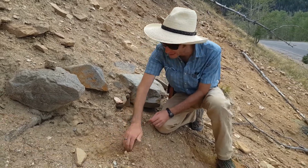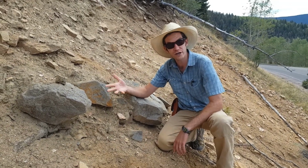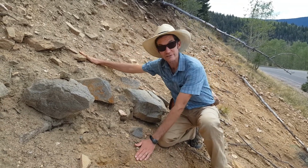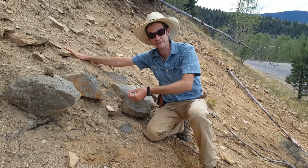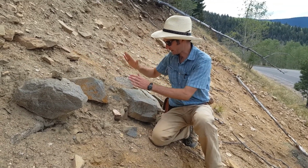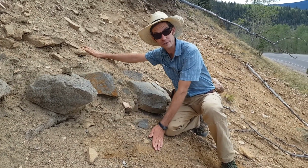Remember that weak granite like this and this? And because it's cutting through the granite, we can use the principle of cross-cutting relations to say with some certainty that this must be younger than this. The thing that is cutting through is younger than the thing that is cut through. Okay? So we'll explain that in more detail, maybe with some text. Again, andesite, igneous rock, cutting through granite, an older and more felsic igneous rock.